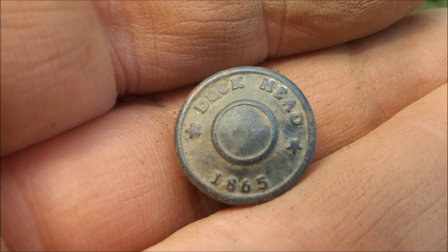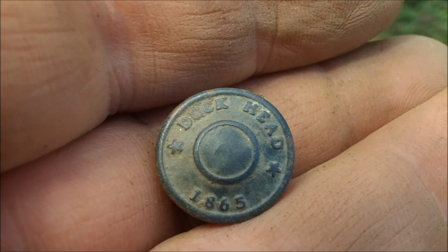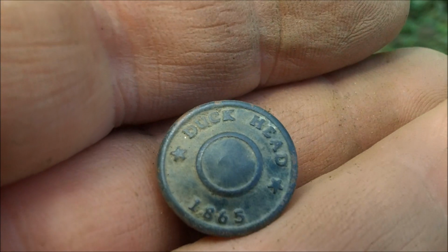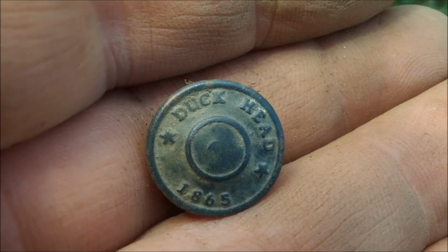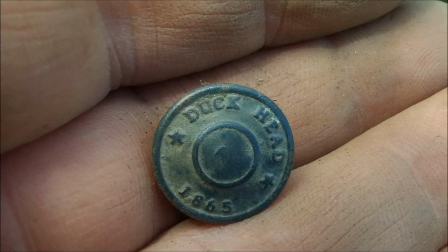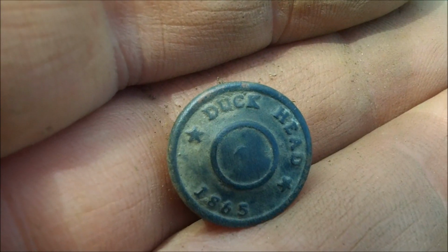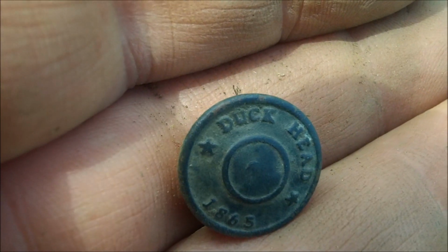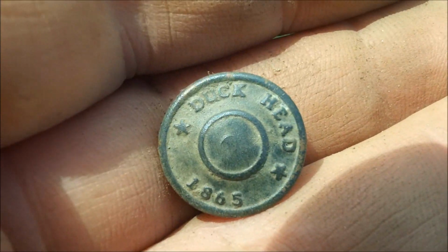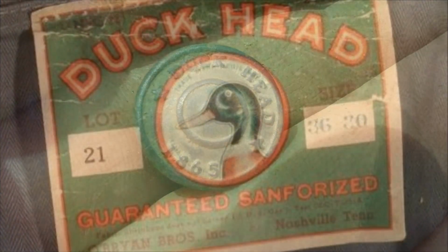Well, it looks like I got my oldest dated something today. Unfortunately, it's not the date when it was made, but the date the company started. It's Duckhead, and 1865. Very cool. And of course, during the Civil War, they made these high wear pants, and after the Civil War, they actually started their company with all the surplus material left over after the war, and they're still in business today. So very cool piece. I haven't found this one before, and I love it that it has 1865 on it.